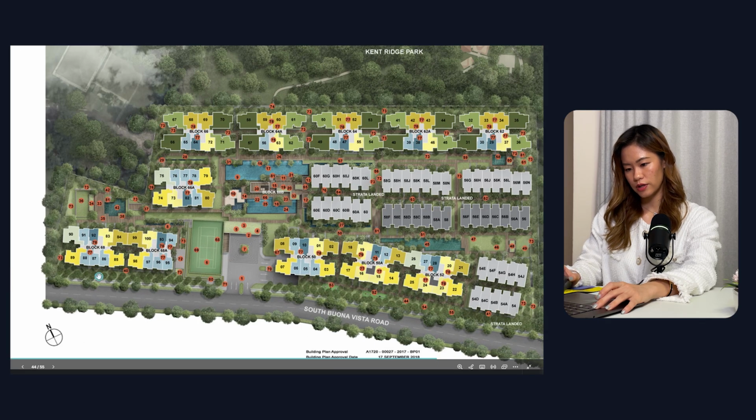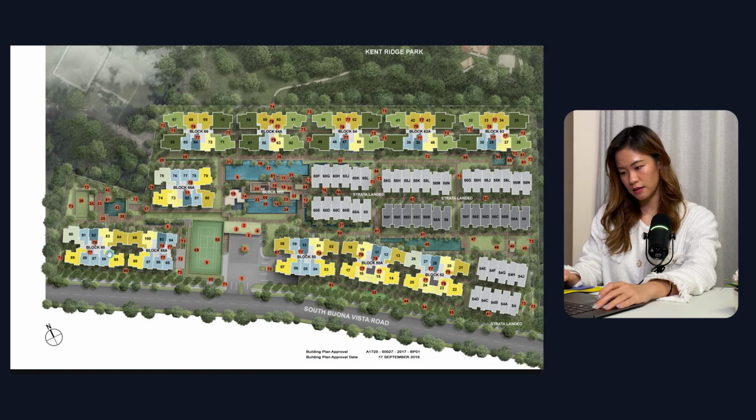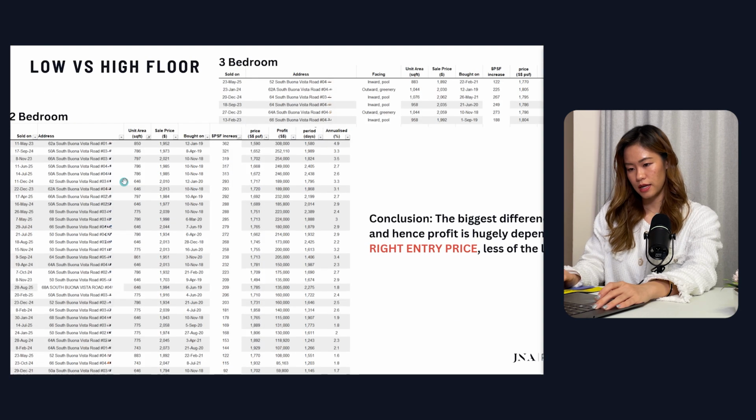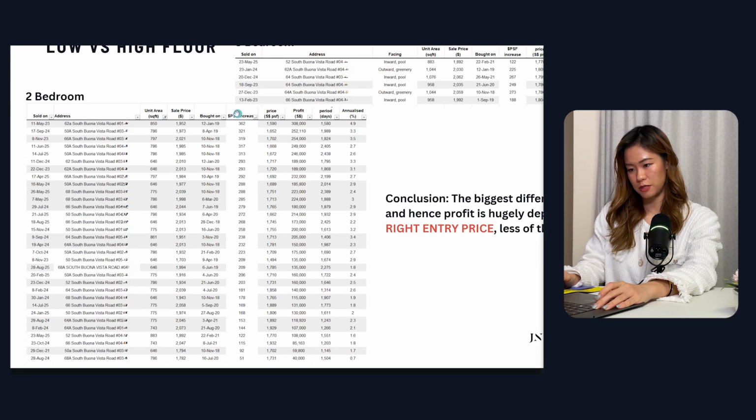And if I were to look at something that is road facing, South Buona Vista road facing, 68, 50, 50A and 52, they are towards the road, and everything in between, they are internally facing, depending on the stack. If I were to look at the 2-bedroom wise, this is the difference between the sale price as well as the purchase price per square foot. And this gives you the absolute difference in terms of the price per square foot by which they actually sold at. So you can see that I've actually arranged them from the highest all the way to the lowest.